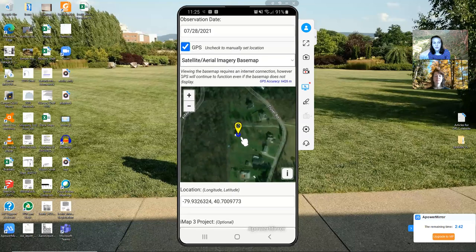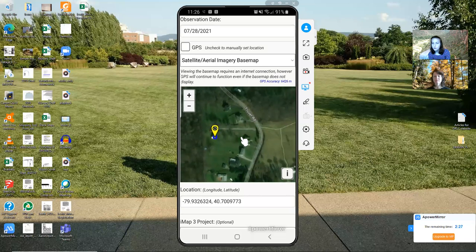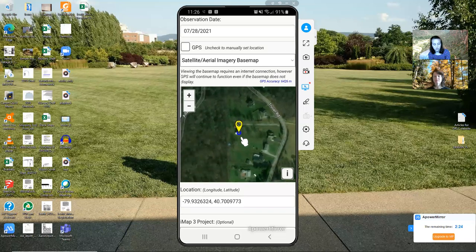And the GPS then in your phone or your tablet should know your general location where you're located at. And it will mark that appropriately, as you can see here. If you need to, you can always uncheck that GPS box and you can then move your map around a little bit if you need to, but this looks pretty accurate, so I don't need to do that.